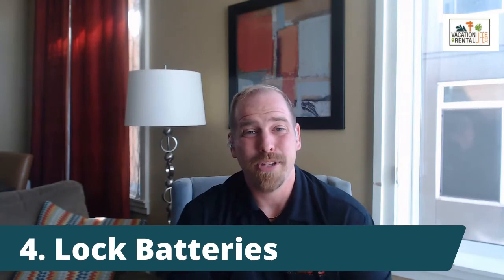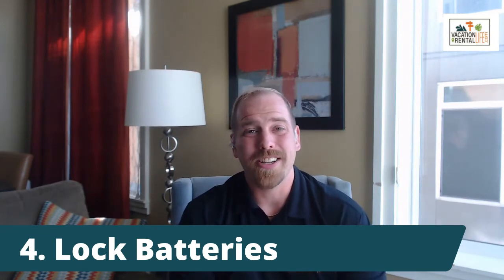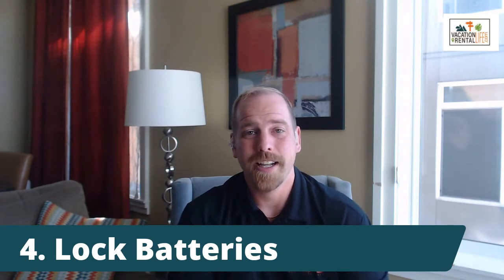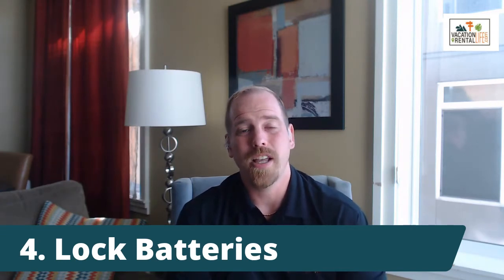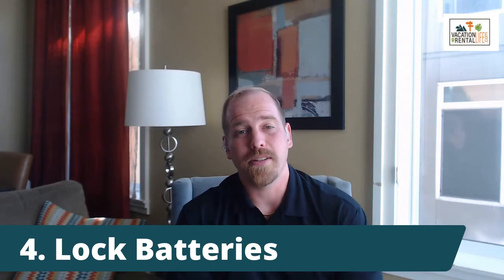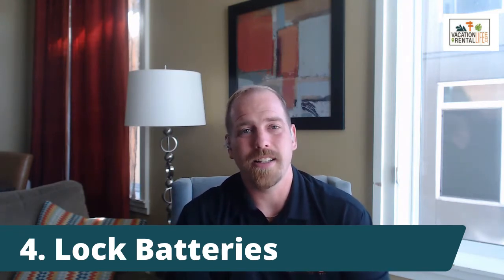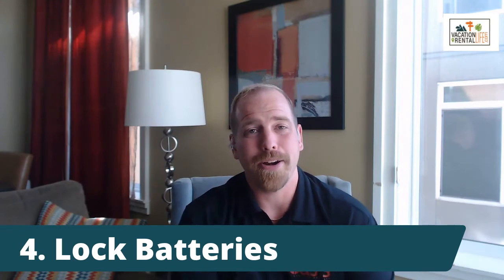Next up, and this is very important, your batteries for any electronic locks that you have. You don't want to have a scenario where the guest tries to access your property and the lock fails because the batteries are dead. This is especially important in beach communities and places of high humidity, because that high humidity does eat the life of those batteries. So make sure that you stay on top of those.